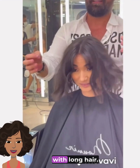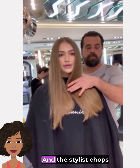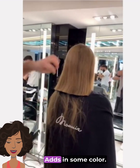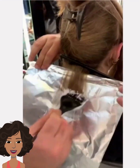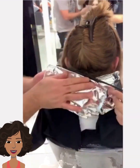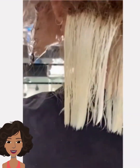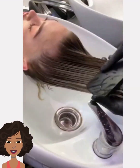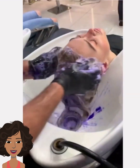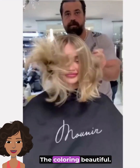So then we see someone with long hair. She has kind of like a sandy blonde hair coloring. And the stylist chops the hair off. Adds in some color. Oh, she went more with like a bright blonde. The coloring, beautiful.